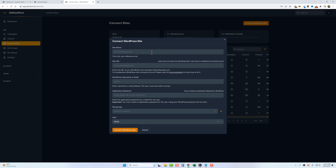The first thing I'm going to do is go to connect my sites and fill out these details. So I've got my name, the URL, the WordPress username login, and then my application password. If you set this up, keep in mind, this is not the same as your WordPress login password. This is different, and it's all covered right here in the tutorials. I'm going to go ahead and connect the site.